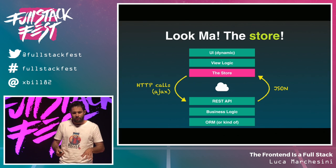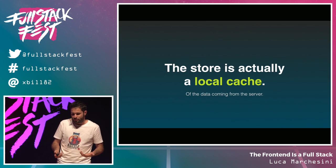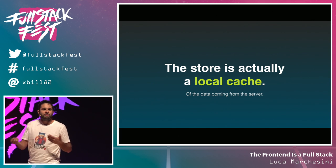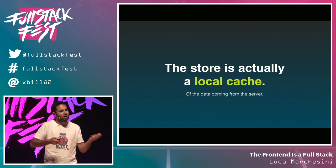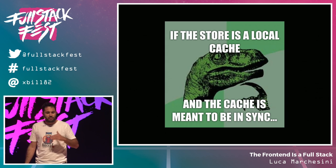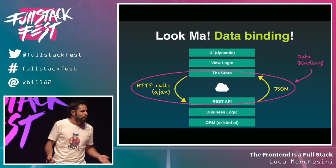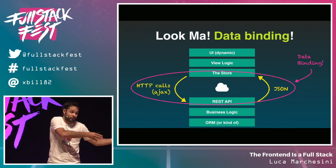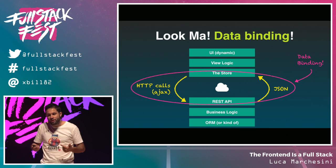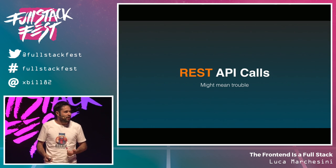And if we use a store to keep the data that comes from the server, we are actually talking about a local cache. And the local cache is always something that we somehow want to keep in sync with the thing that is being cached. So in this case, we are facing a new data binding problem, the binding between the state of the store in the front end and the state of the backend, the data in the backend. And how do we implement this data binding mechanism? By calling the REST API.